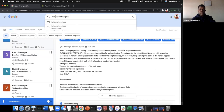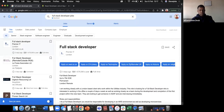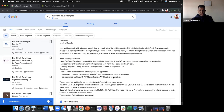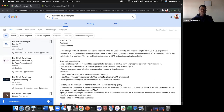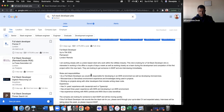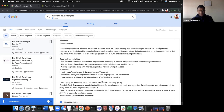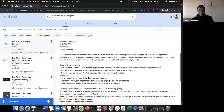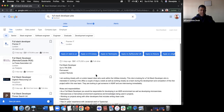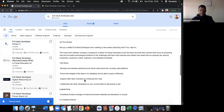Okay. Full stack development. What they're looking for is full stack. What is the difference between full stack and React? Full stack means you can do front end and back end as well. What they're looking for here is a little bit of AWS and JavaScript. Basically, JavaScript and AWS is what they're looking for. So there's nothing really mind-blowing, nothing which we don't know.